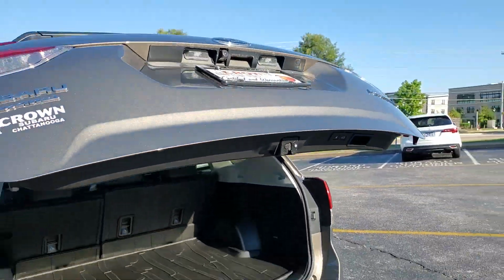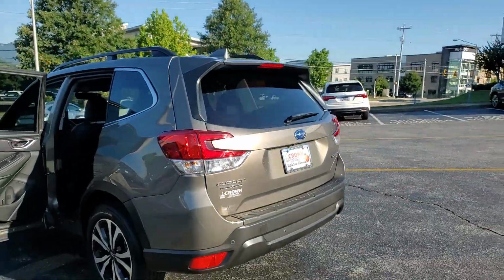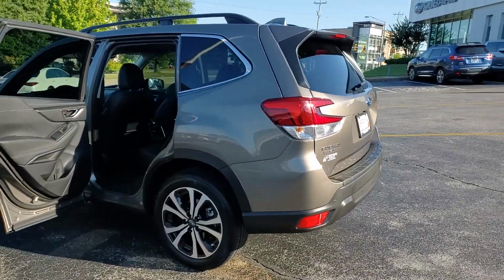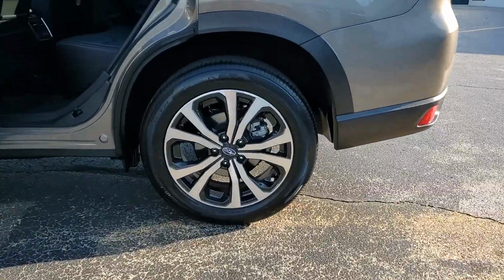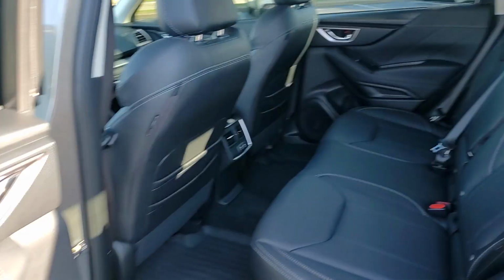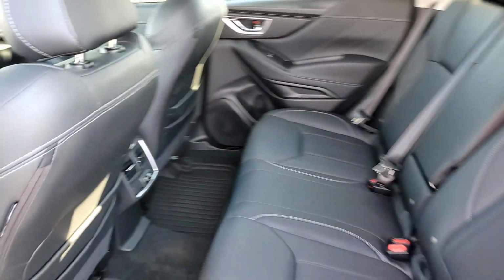The following are some of this vehicle's highlighted options: pre-collision system, lane departure warning, panoramic roof, keyless entry, sun moonroof, all-wheel drive, adaptive cruise control, backup camera, power liftgate, remote engine start.